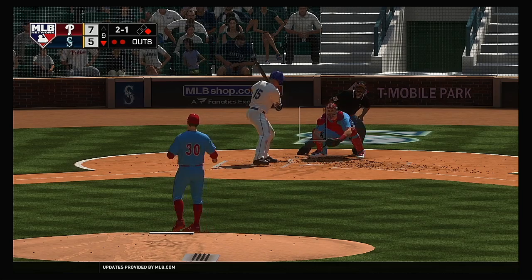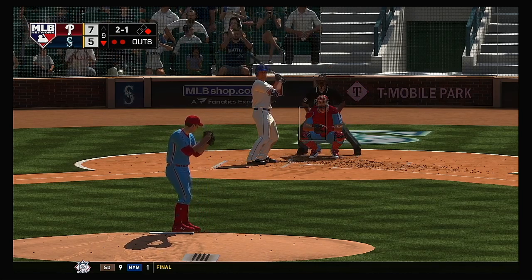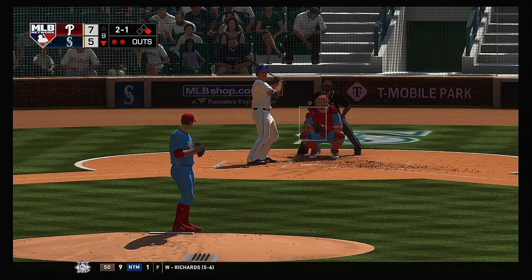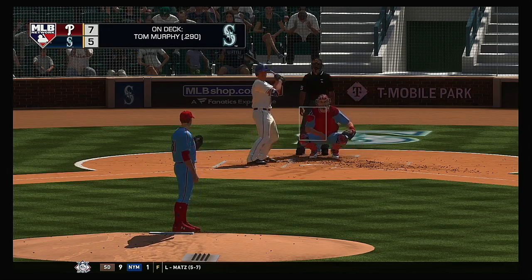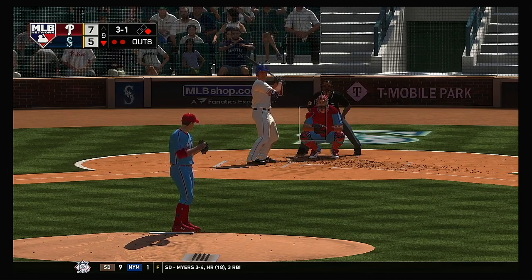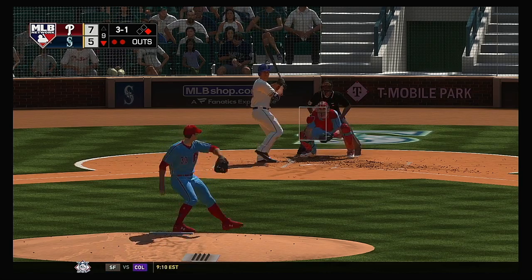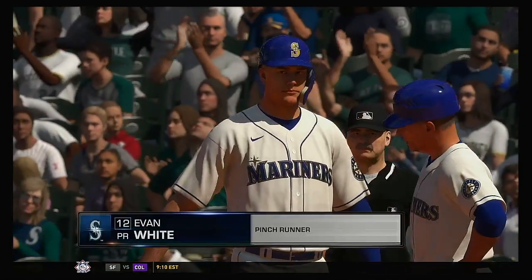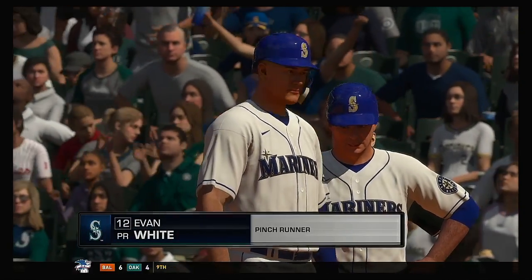1-1. Ball. 2-1. Slider misses, and he's in danger of losing him here, 3-1. Time to narrow your focus up there at the plate. In a one-run game, he doesn't want to walk you, so there's a good chance he's going to get something to handle right here. And that misses, ball four, so it's first and second now with two out.